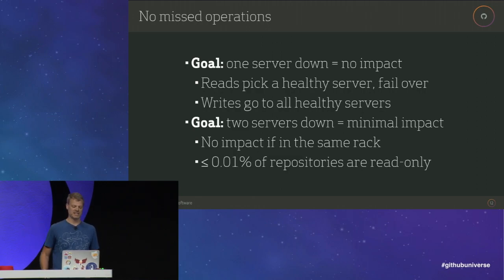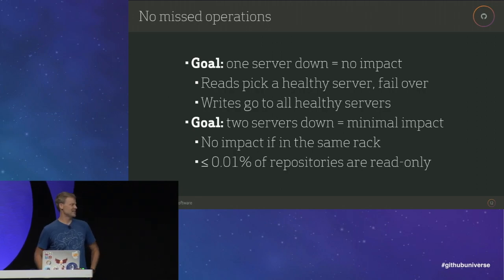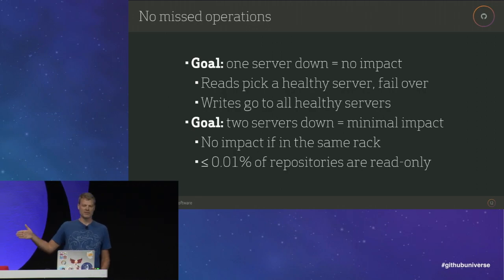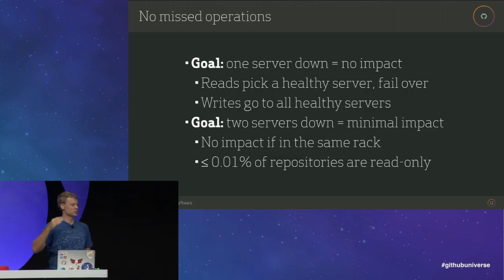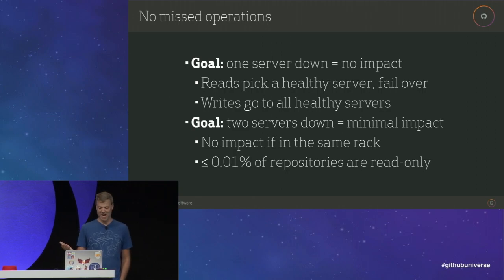But if we lose 2 servers in 2 different racks, right now, it's about 1/100% of repositories that are now read-only. They don't accept writes until at least one of those servers comes back up. And interestingly, that percentage actually drops as our cluster gets bigger and bigger. That's given the current size of the cluster. That's a tiny percentage. In fact, it's the best that you can do for tolerating 2 concurrent failures in a cluster of our size. And the good news is we have not yet lost 2 servers at the same time. We always bring one back before anything else fails.